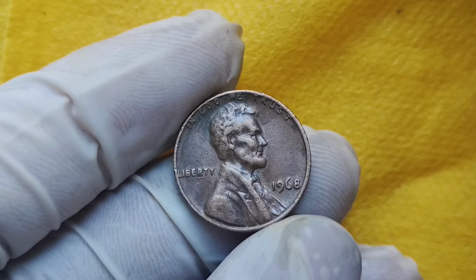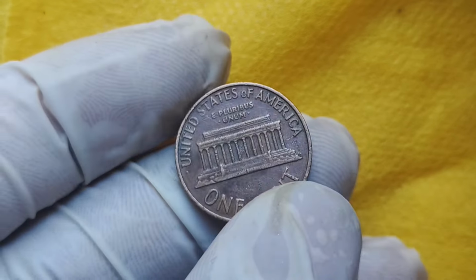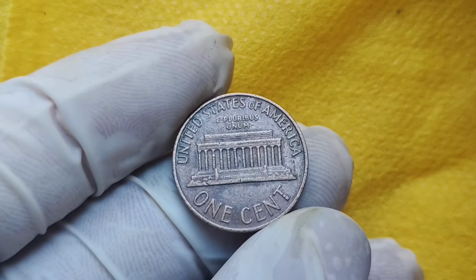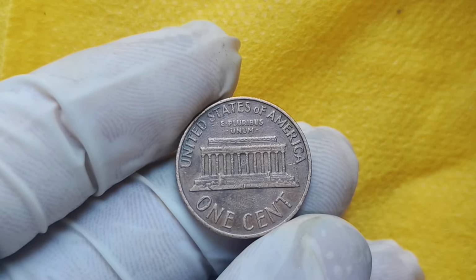Oh, there you have it, folks. A tiny 1968 penny that could literally change your life. The next time someone tells you pennies are worthless, just smile and think about the $2.2 million sitting in someone's sock drawer right now.